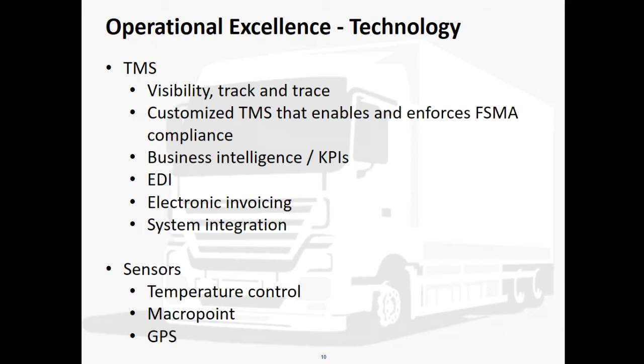Some other technological things would be KPIs, generating reports and such to share with the shippers, EDI, electronic invoicing, system integration. These are just a few of many, many different customizations that a TMS can offer, and again, each situation can bring about different things, so you have to be able to be agile in that regard.